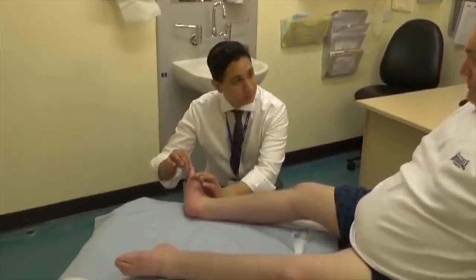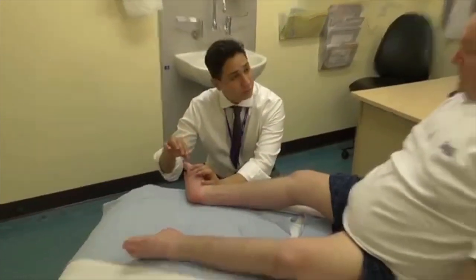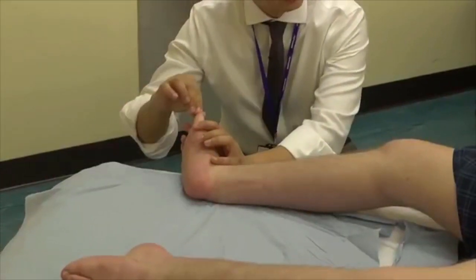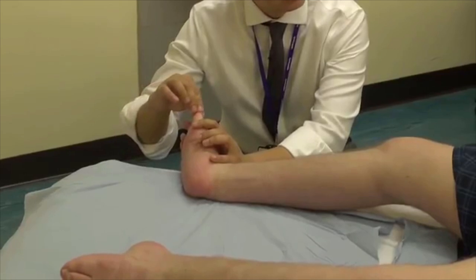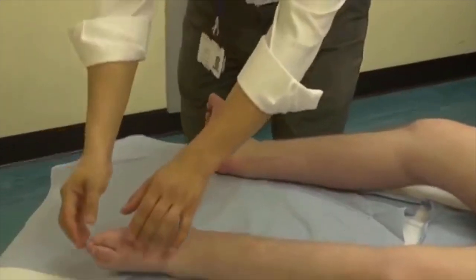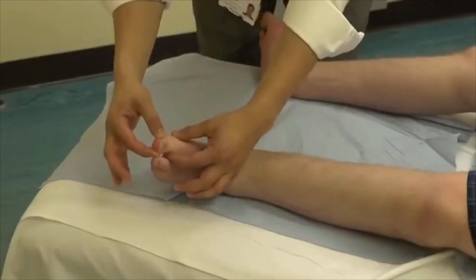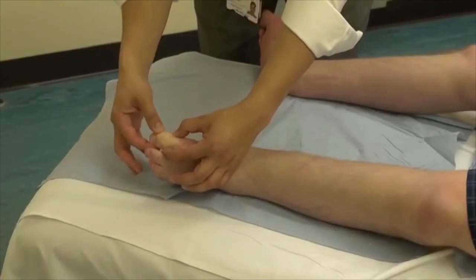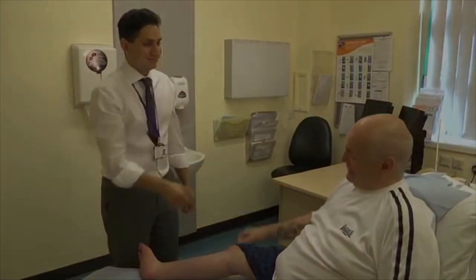Now this is up and this is down. Close your eyes for me. Which way is the toe going? Down. Good. And now? Up. And now? Up. Great. And on this side, which way is the toe going now? Up. And now? Down. And now? Down. Great. You can open your eyes. Okay. Thank you very much.